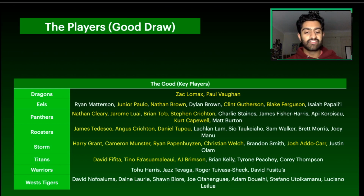On the Titans side, they have got a good draw coming up, and I would still try to focus on that decent draw, even though they haven't done that well. In the last round against Manly, they got absolutely pumped, but it's still a new team, and they're still trying to figure out their combinations and stuff. So Dave Fifita, obviously, he's still a very good buy. He scored 78 when his team basically did nothing.